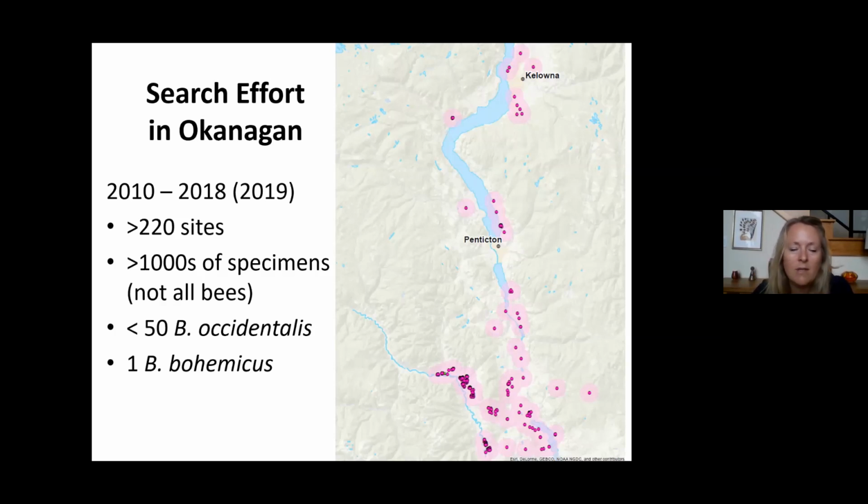area too, we still have about 50 records of Western bumblebee, or Bombus occidentalis, and only one Bombus bohemicus, or gypsy cuckoo bumblebee. And so while gypsy cuckoo bumblebee historically may not have ranged throughout this area, there are historical records, and so we would have expected to get more in the past. But this just shows that these two species have declined substantially in this area.